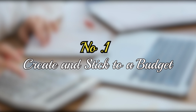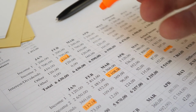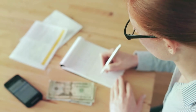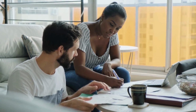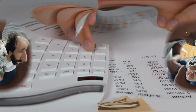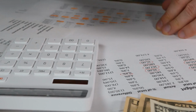Number 1, create and stick to a budget. Budgeting might sound like you are limiting yourself, but it allows controlled expenditure. It saves you from careless spending. Once you start budgeting, you'll know exactly where to spend your money, which, in turn, will help you bridge the gap between your savings goals and actual savings. So, plan your expenses and savings, allot your money accordingly and start tracking it efficiently.